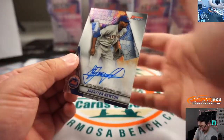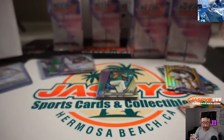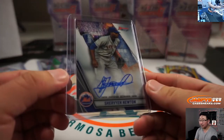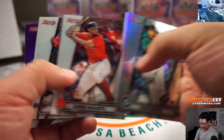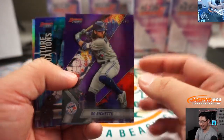We got for the Mets, we got Shervin Newton. That is for Armando and the Metropolitans. Man, I didn't know what to say in your guys' debate, Sean and Jason. I've got no dog in the fight. A 250 Bobichette.